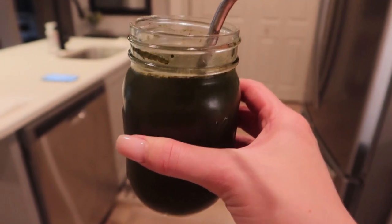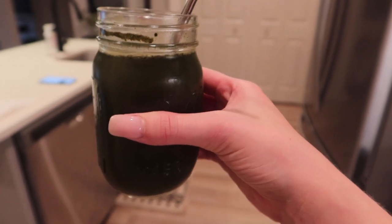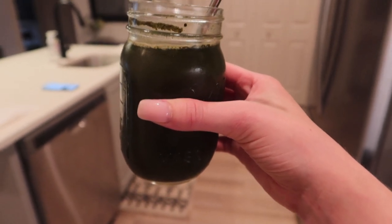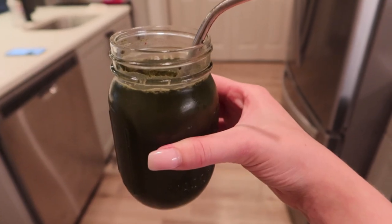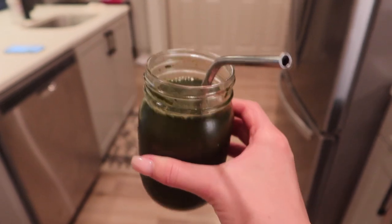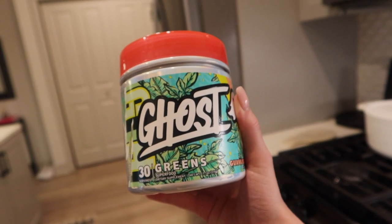And if you can't handle that, this one tastes like actual juice. Very different tasting, but it doesn't taste anything remotely like greens. I don't know how they did it. Honestly, I can't really tell the effects differences between the Bloom one and this one yet, but taste-wise, they are very good. The packaging is also so cute.